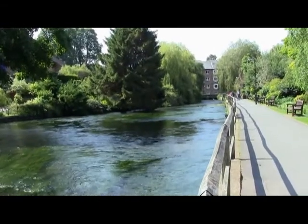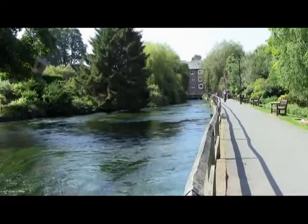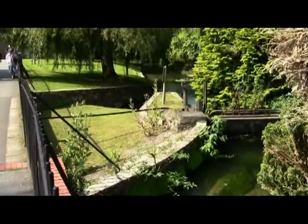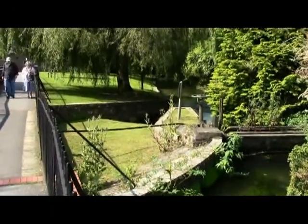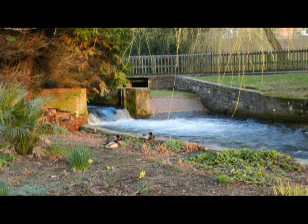That building at the end is Seagram's flour mill, which is now converted into apartments. There has been a mill on this site since the 12th century. The weirs were constructed to increase the water flow to the flour mill.